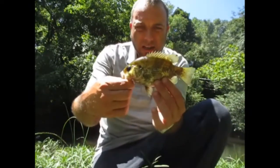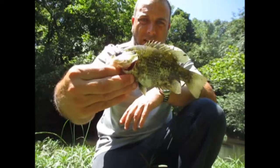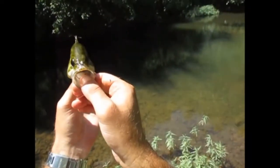Not bad little shadow bass. Not too shabby. That is goggle eye number 2. About 7-inch. Almost a keeper, but not quite. Yep, having an alright day, guys. Can't complain. I'm gonna get this crawdad eating fool back in there.